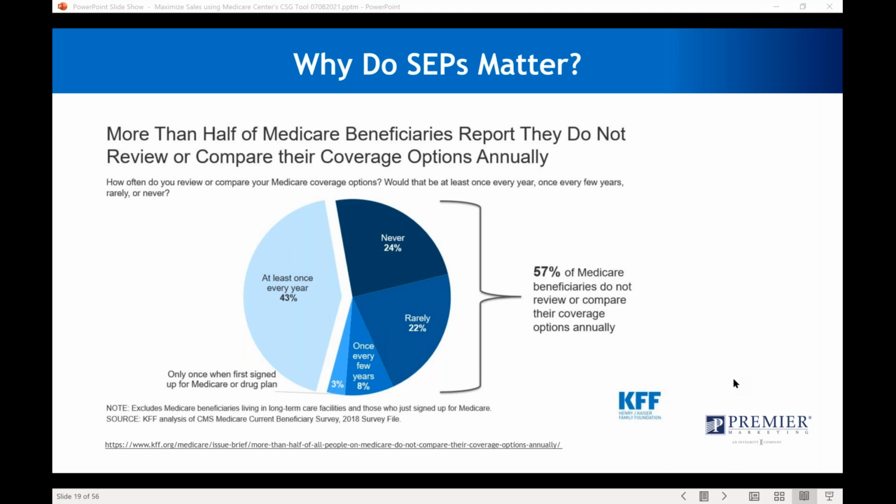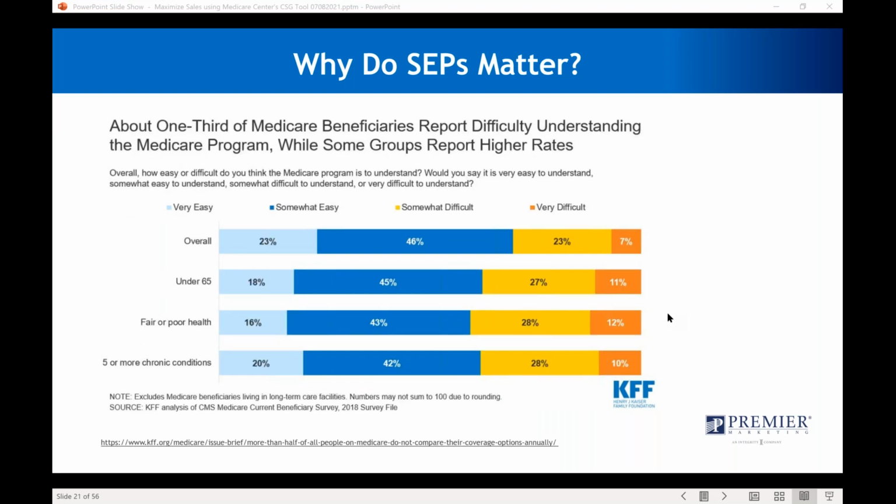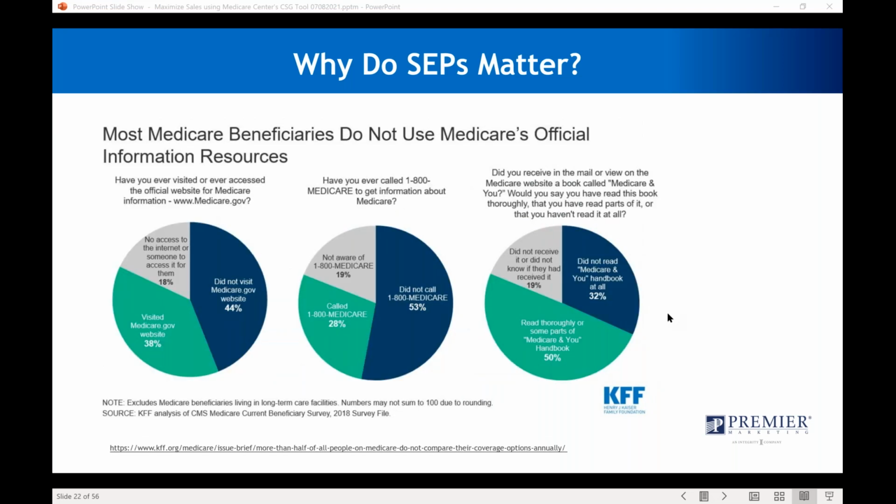It's important for us to be cognizant of everything that's going on with the special election periods, because Kaiser Family Foundation tells us that the majority of folks on Medicare aren't reviewing their programs annually. And those SEPs give us the opportunity to visit with folks, help them understand the programs that are available to them, including the beneficiaries that have some challenges with understanding the programs. But we also want to make certain that those vulnerable groups have the information in a manner they're going to digest it, because they're not even using Medicare.gov, the plan finder there, to do it. That may well be because they don't have some of the technology to access it or are uncomfortable doing so.